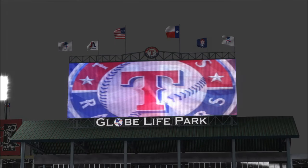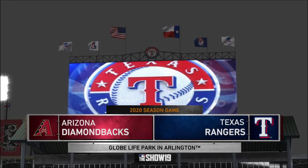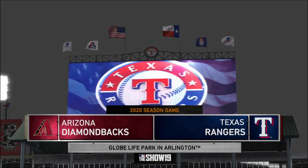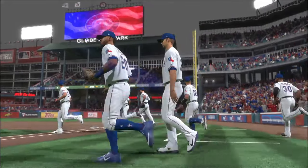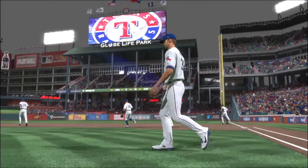There is rain in the area, but we've been given the go-ahead to get this one started. Tonight, the first of this quick two-game series between the Arizona Diamondbacks and the Texas Rangers. Rangers baseball, next.